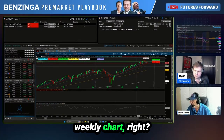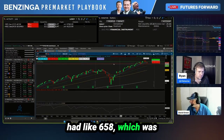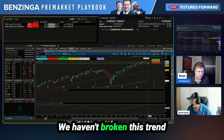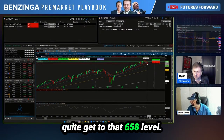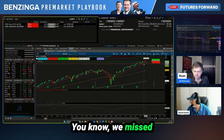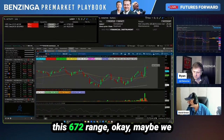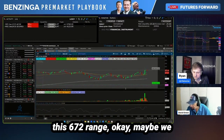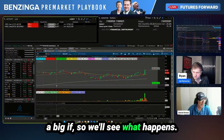This was our weekly chart, right? And our weekly chart, we had like 658, which was a level I was looking at. We haven't broken this trend in 6 months. And we didn't quite get to that 658 level. That would have been a gigantic support level. You know, we missed it by like 4 points. So let's see, man. If we can hold this 672 range, okay, maybe we can build off that. But again, that's a big if. So we'll see what happens.